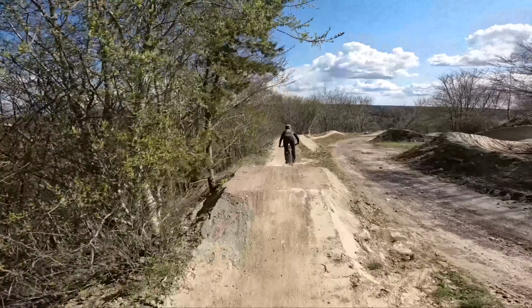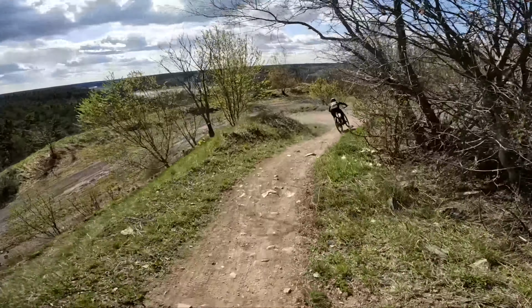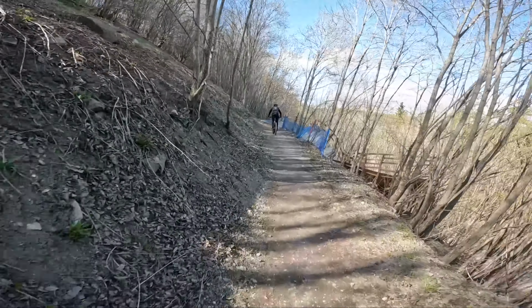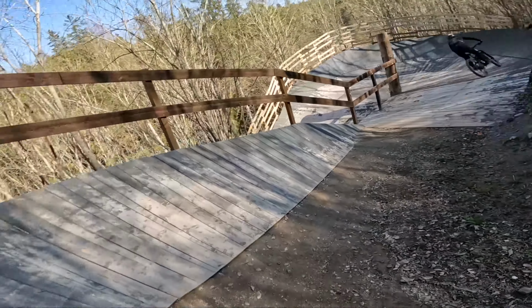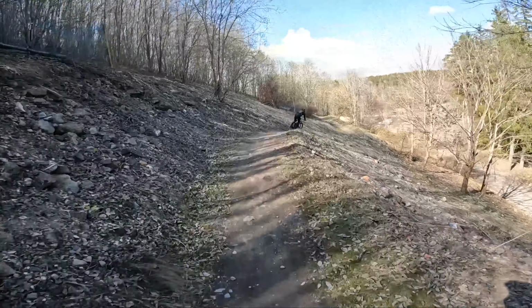Where's he going? This is cool. A lot of work's gone into that.